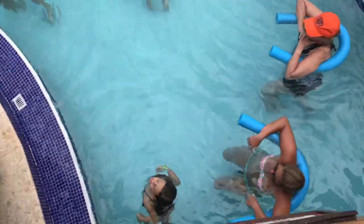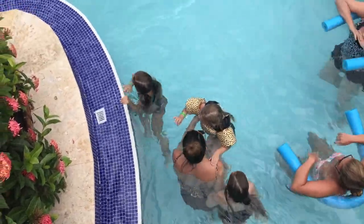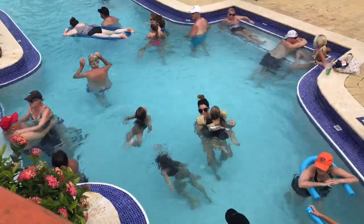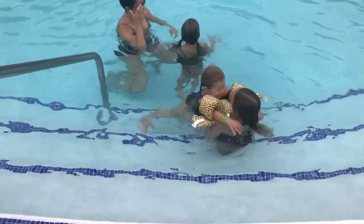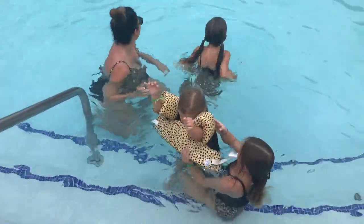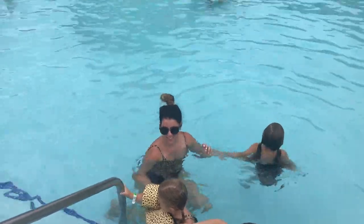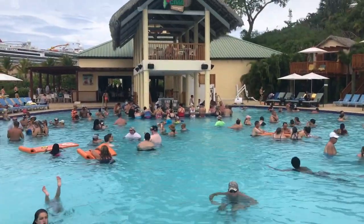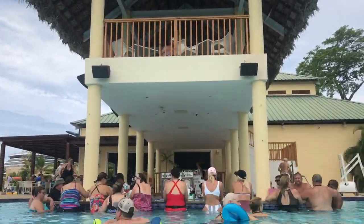I thought that it had a lazy river, which it does have a river that goes along the pool, but there are no jets pushing you along. So you just have to walk or float or whatever way you choose to go around the water. But it is really nice because you can find a quiet area along the side in several different areas of the pool, which makes it really nice.